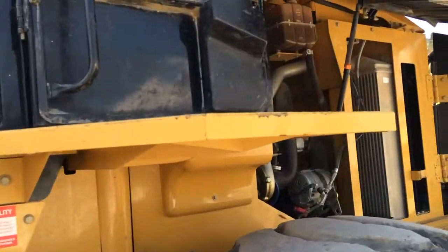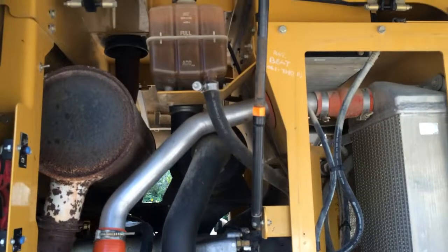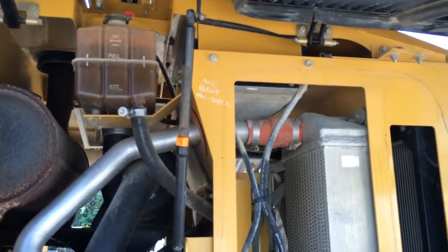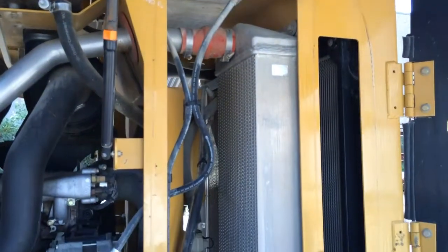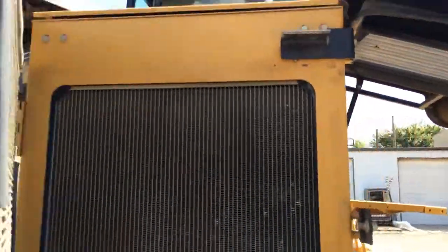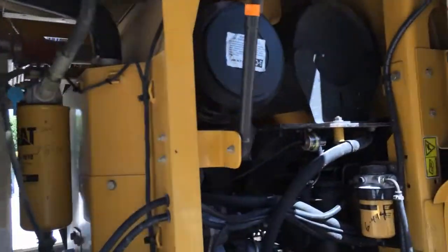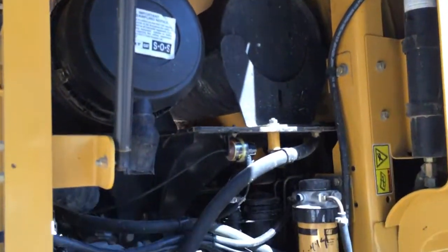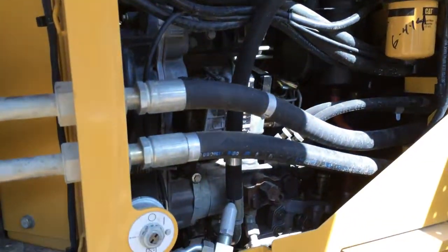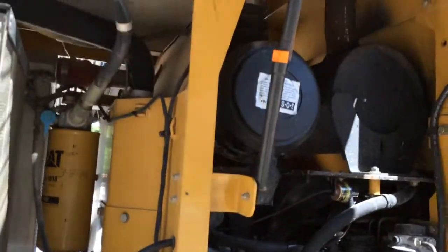As far as the engine goes, this machine has a Cat 3056 diesel engine with a 60-gallon tank. The gross horsepower is 161. The net horsepower is 150. And it being a 60-gallon tank, you can probably run 12 to 14 hours of work between fuelings, depending on your application, of course.